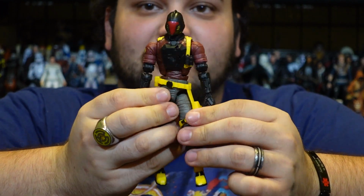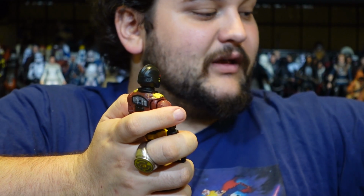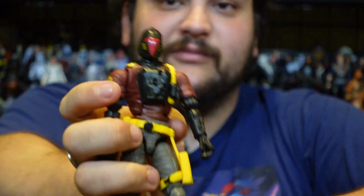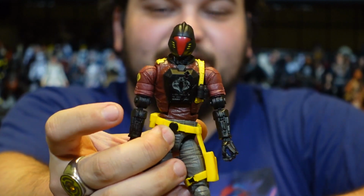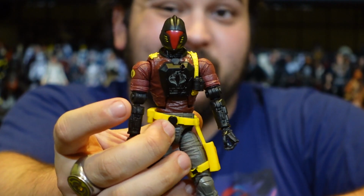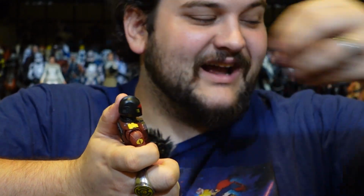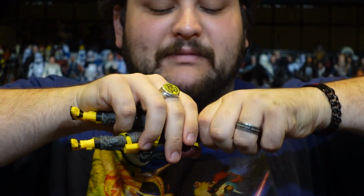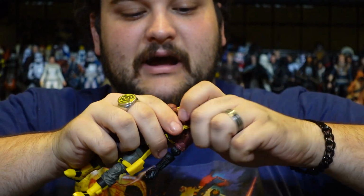I think the regular one suits it pretty well, but then again, the chest plate from the Crimson Bat also looks good on the Python Patrol Bat if you want to have a battle damage chest plate on him. Unfortunately for the heads though, it's not as simply interchangeable. Yes, you can just pop the head off of a ball joint like you can the other Cobra Bats.